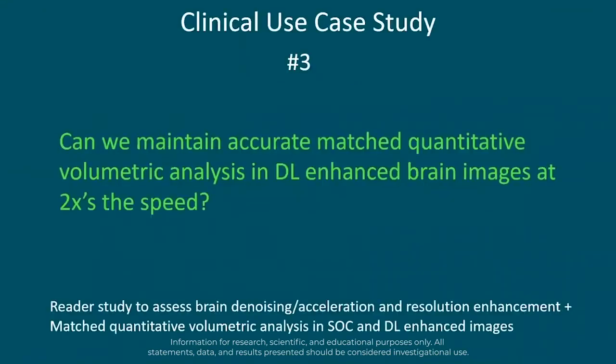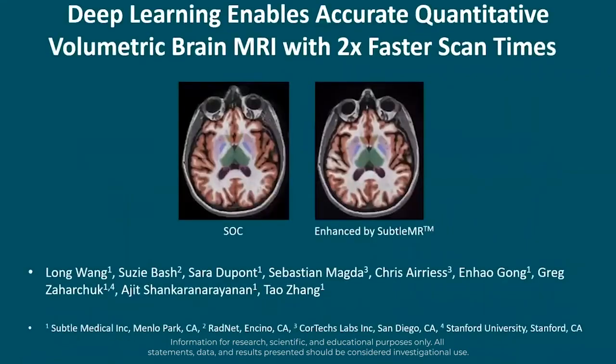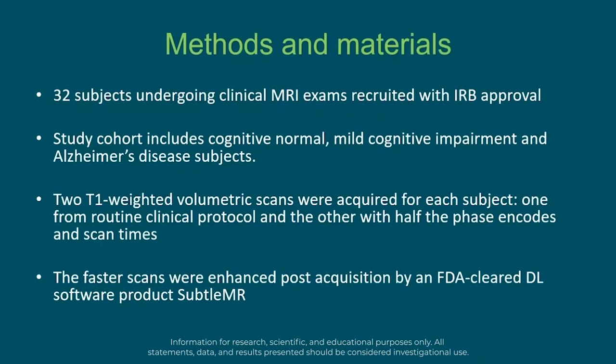In our last clinical use case study, we applied 2 different AI tools. Our question was, can we maintain accurate matched quantitative volumetric analysis in DL-enhanced brain images at 2 times the speed? The title of this abstract was Deep Learning Enables Accurate Quantitative Volumetric Brain MRI with 2 times faster scan times.